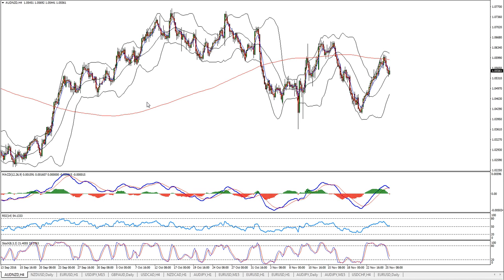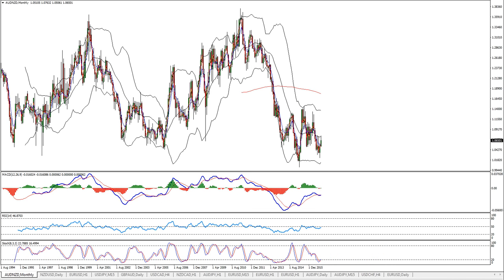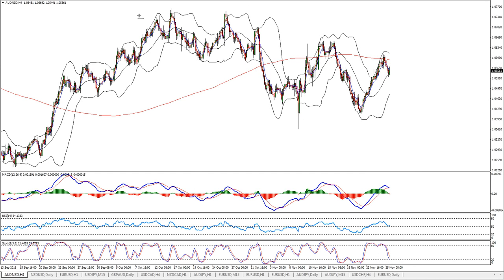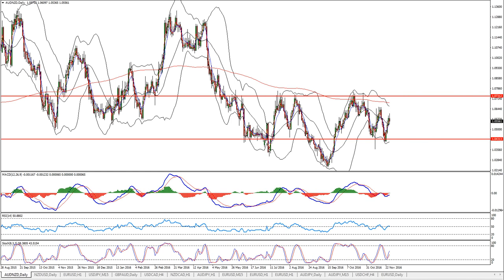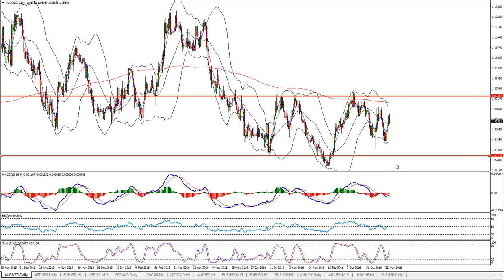It brings me to the Aussie Kiwi, a pair that you know my view. I'm bullish for the long run here without any changes. Currently, the way it behaves, we are in an ugly range. This is the one I refer to, of course. So I can really say not the most beautiful one. And if we take a look on the daily, it even takes us further down.